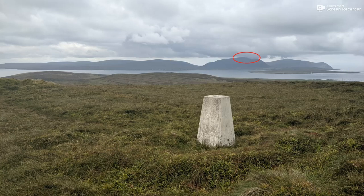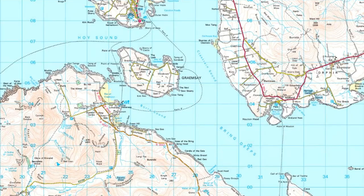So can we see some of that on the map? Let's have a look. Well, if we're looking over and the island is away to our right, it makes sense that we're looking onto the island of Grahamsay, and because it's over to the right of the photo, we should be looking from high ground here across this area here.